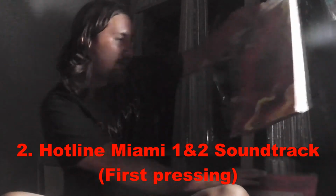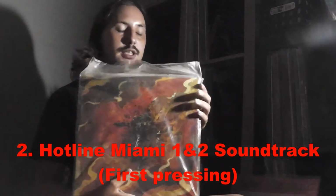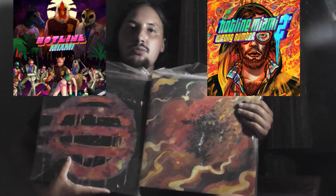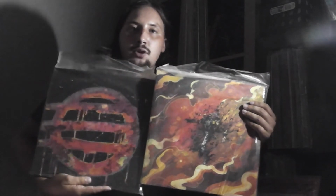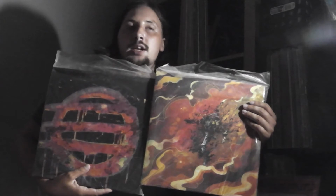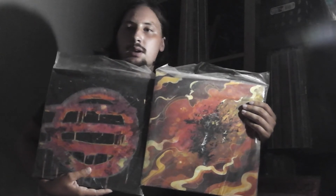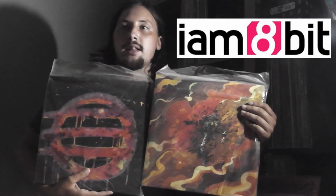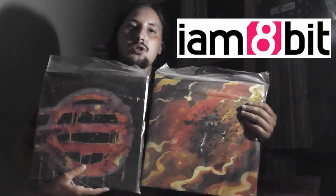Number 2, the Hotline Miami soundtrack. This one I actually have on both pressings. The rarest that you can find of the Hotline Miami soundtracks is the very first pressing of the issues that was started on Kickstarter. The ones I've got were from iam8bit.com, where they were selling it, and they got out of print and sold out. The very first pressing was out of print and sold out.